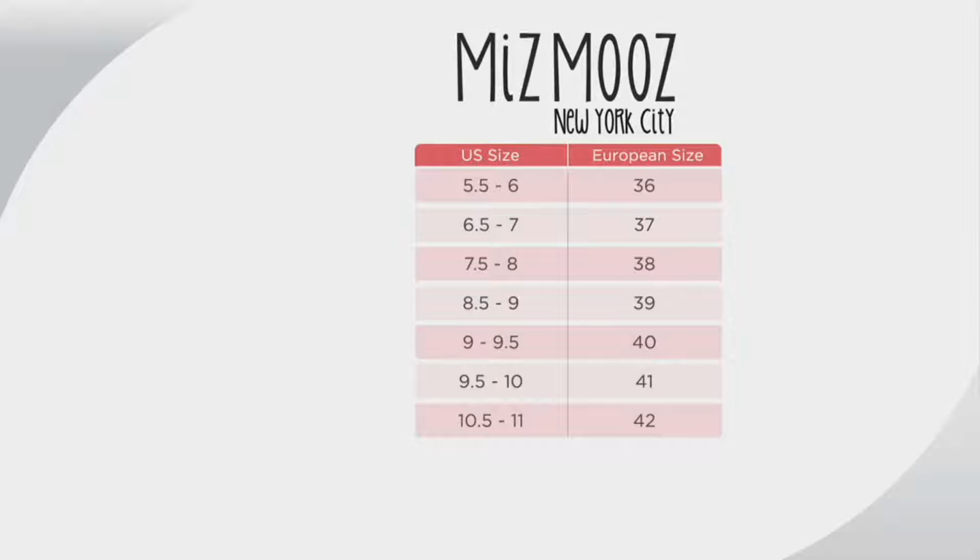Sure. So we run true to size. Find your US size on the left-hand side, go straight across. 5.5 to 6, you're a 36. Notice an overlap at the 9 and 9.5. Narrow 9s go to 39, wider 9s go to 40, narrow 9.5s go to 40, and wider 9.5s go to 41.